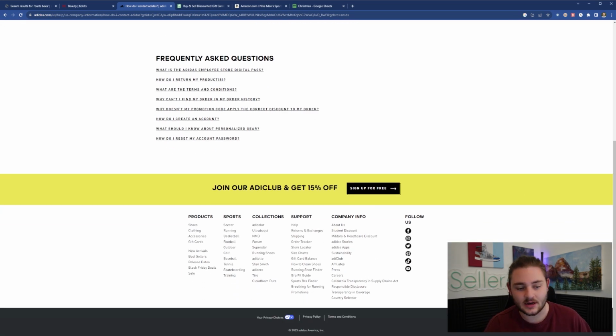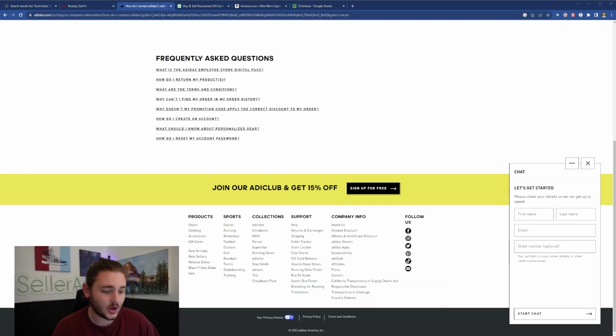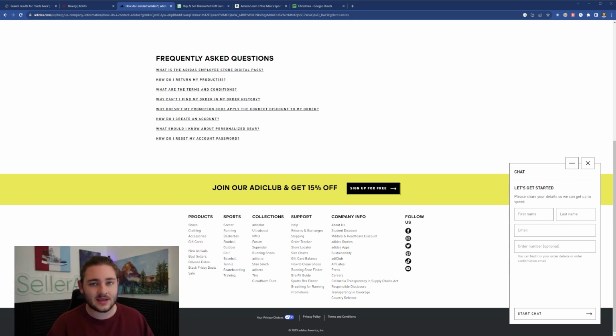So on adidas.com, for example, in the bottom right corner, there's a chat function. And so I can just go in here, enter my name, order details, whatever. But a lot of times when you are buying products, you can just simply message the chat and say, hey, do you have any coupons right now? I'm looking to buy this product. I want to spend $500 on my cart right now. Is there any kind of coupons you guys have going? And it sounds super obvious, but almost no one's doing this. And a lot of times you can get codes that aren't necessarily publicly available from their chat support.